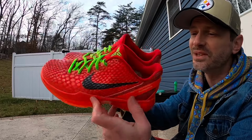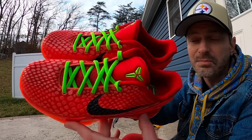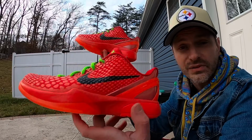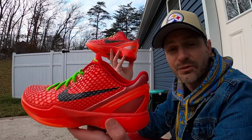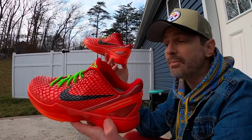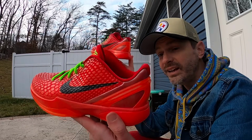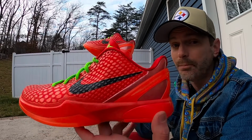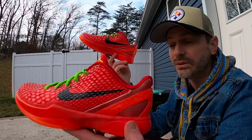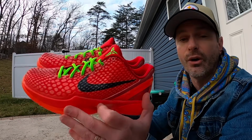and I really want a pair of the Grinches or a pair of these reverse Grinches. So if they drop to 300, I'll get a pair in my size. If I come across a pair that somebody is selling for $300 in a size 10.5, I will grab that pair. But if I don't come across that deal anywhere, and right now looking at prices, it looks like I may not come across a pair for that cheap.